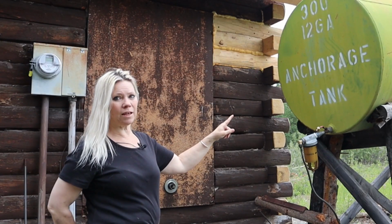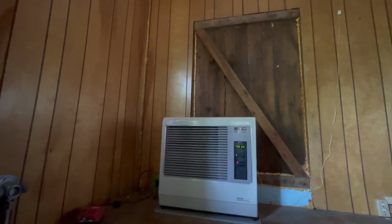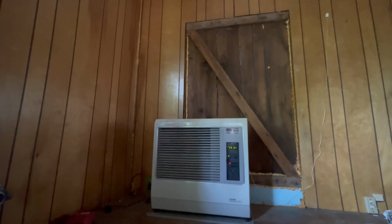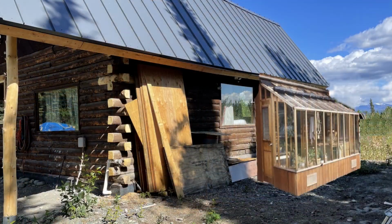Once I move this tank, I'm going to remove this board from the cabin because behind this board is a doorway. I believe that this was an original door to the cabin. Currently, the oil burner's on the other side of this. So I'll move the oil burner when we move the tank, and that doorway is going to lead into a new sunroom. I would like to have a lean-to sunroom put on this side of the cabin. This is the south side of the cabin.